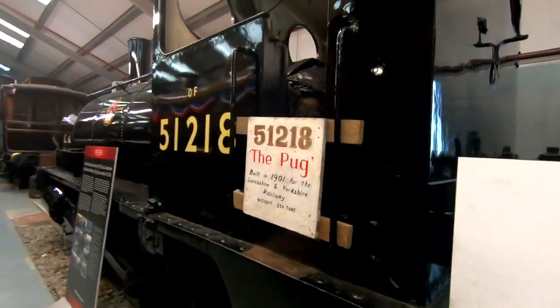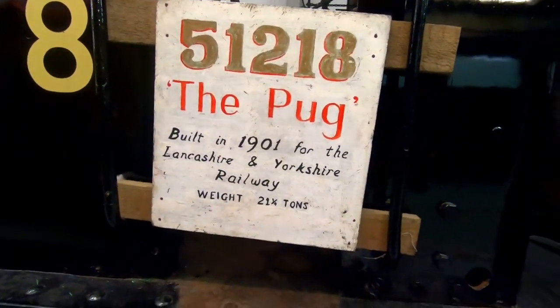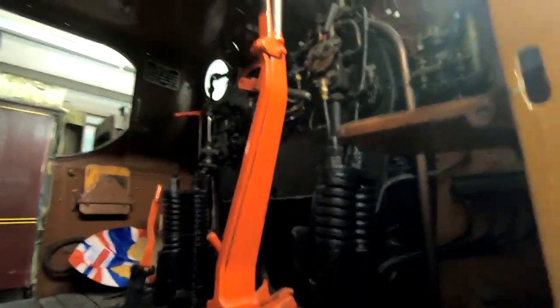And those of you who thought a pug was a dog, this is the pug. Built in 1901 for the Lancashire and Yorkshire Railway, weighs 21.25 tons. This is inside the Railway Children's engine.